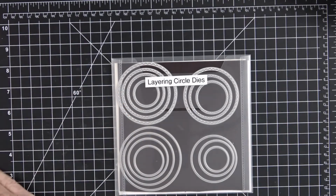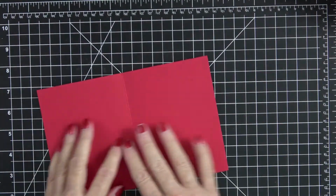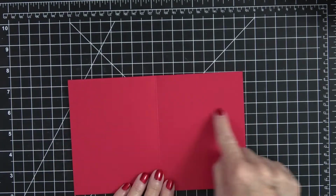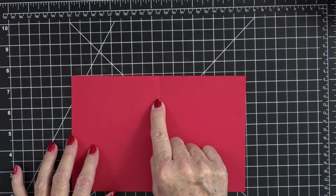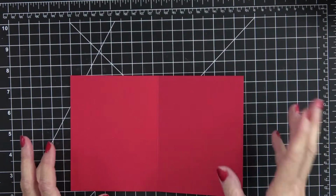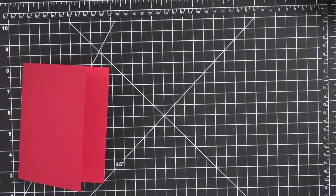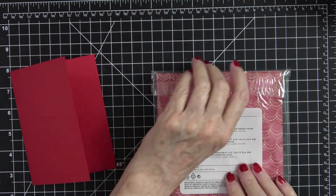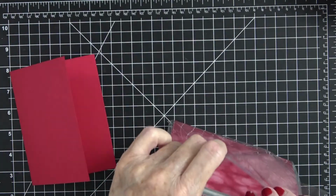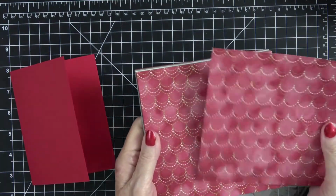So the first thing I want you to look at is I have a real red card base, and this is actually cut at 8.5 by 5.5, and I scored it at 4 1/4. Simple A2 size card. No surprise there. The other thing that I'm using is this Lights Aglow Designer Series paper, and this is a 6x6 paper pack, and it is stunning. Look at this. Look at that red.